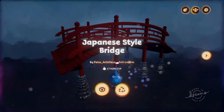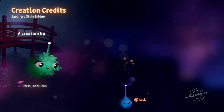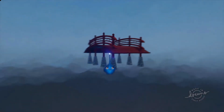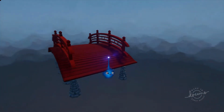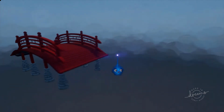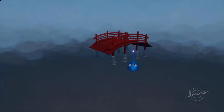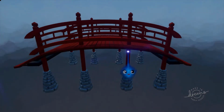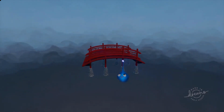Right, this was sent to me. Japanese Style Bridge by Pausa Achilles. Full credits, they made this all by themselves. And I just thought this was nice, neat, useful, not high on thermo. You could put that in a full scene, with a full-size person, or you could pop that in a fish tank and have fish swimming in and out of the bridge supports. It's very nicely done, very clean. And if you like to build a Japanese garden, you're going to need a Japanese bridge.